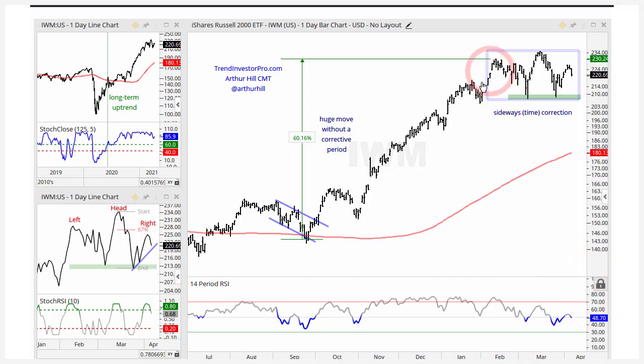So basically, you had a 60% advance in IWM. And after such a big advance, you're entitled to a rest. And so people are talking about this potential head and shoulders. And yeah, maybe it is. But it's a consolidation within an uptrend. And it's not the kind of pattern I'm looking for. I'm looking for continuation patterns. I don't want to bet against the bigger uptrend. I don't want to bet against the bull market, and we're in a bull market.